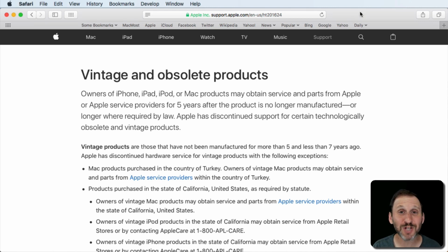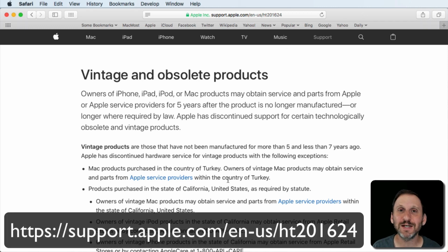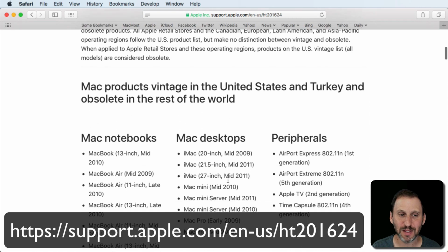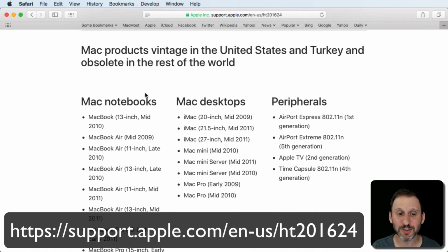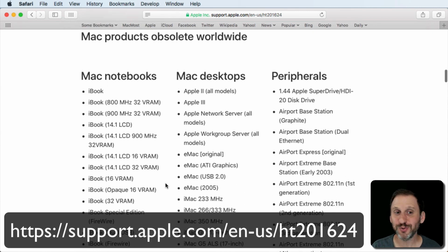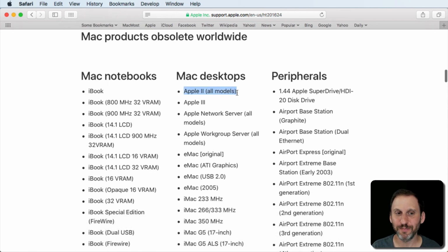So does that mean that Apple stopped supporting your Mac at that time? Well, not necessarily. It actually means something very specific. This page goes into detail describing exactly what Apple means by vintage and obsolete, and even looks at specific Mac models, iPhone, iPad models, all sorts of things. I mean, even the Apple II is listed here.